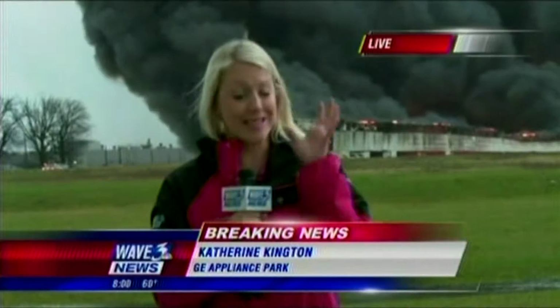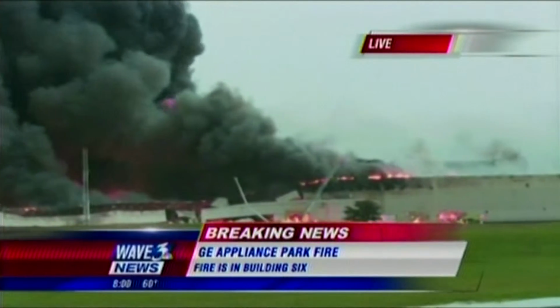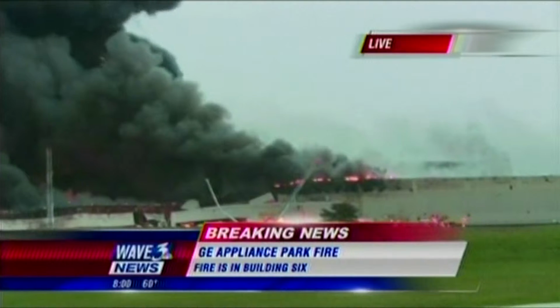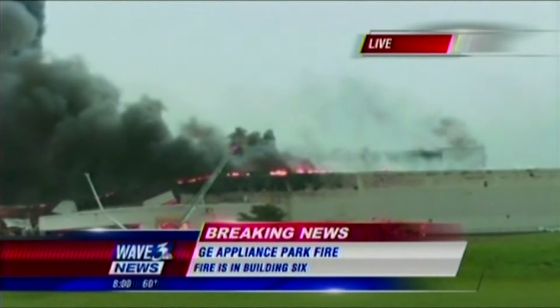I just jumped out of the car onto this scene, but this is a massive fire. We do know it's in building 6. You hear these sirens, several crews. Oklahoma Fire is flying down the road as fast as they can to get to this scene. That's Fairdale Fire Department right now. So several crews from several areas are coming to this fire.